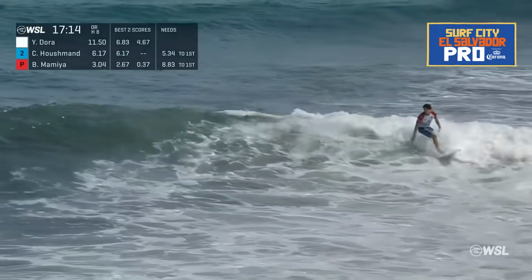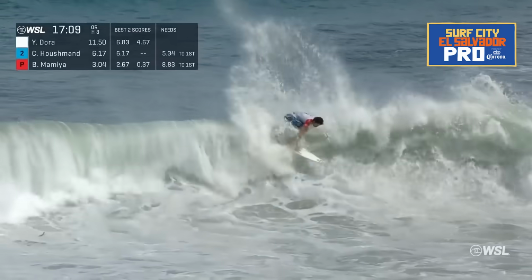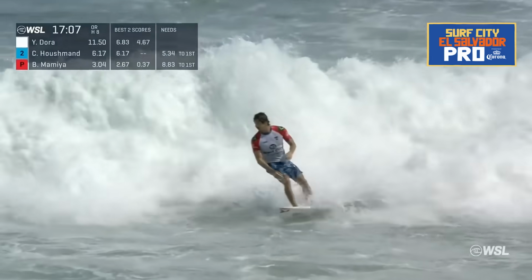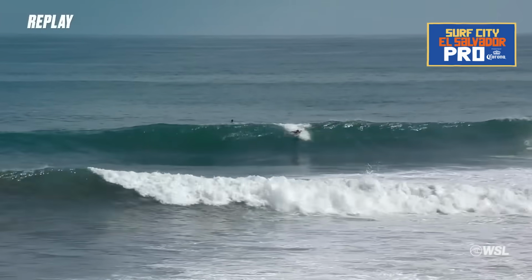This thing is reforming, getting all weird. Here we go. Does it grow? Does he have a ramp? Does he have a section? He does. Big vertical whip on the inside. That was really cool. Under pressure. He already did a crazy 3 earlier.